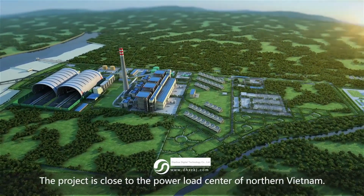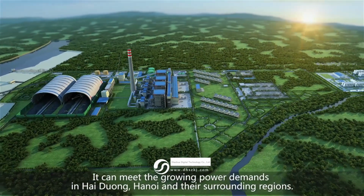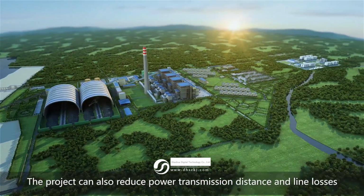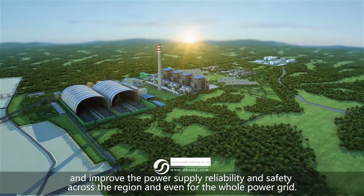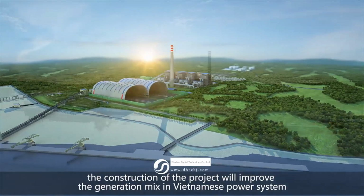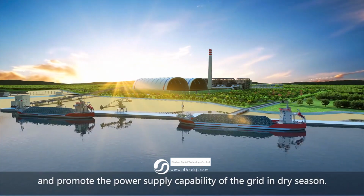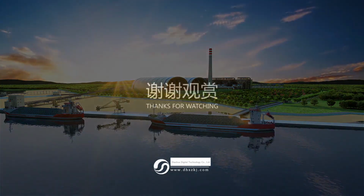The project is close to the power load center of northern Vietnam. It can meet the growing power demands in Haiduang, Hanoi, and their surrounding regions. The project can also reduce power transmission distance and line losses and improve the power supply reliability and safety across the region and even for the whole power grid. The construction of the project will improve the generation mix in Vietnamese power system and promote the power supply capability of the grid in dry season. It will powerfully support the social and economic development in Vietnam.